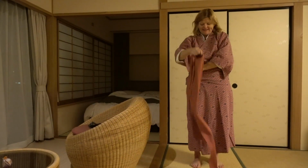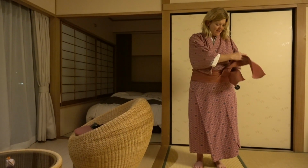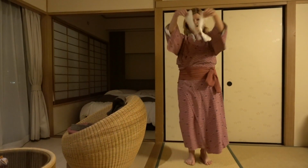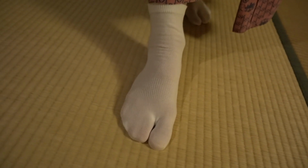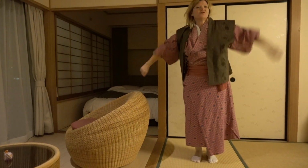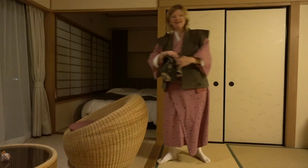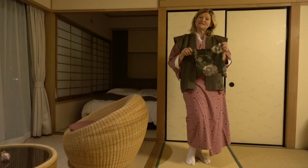Then they supply a sash. I know men for sure tie it on the left-hand side, and you can tie it in a bow or a half knot if you want. They give you socks, the Japanese socks that work perfectly to go with your slippers that you're going to wear. Oh, dressing for dinner. And one final thing, they even give you a handbag to match your outfit so that you can bring all of your accessories with you. And men get to dress the same way, except I get green.